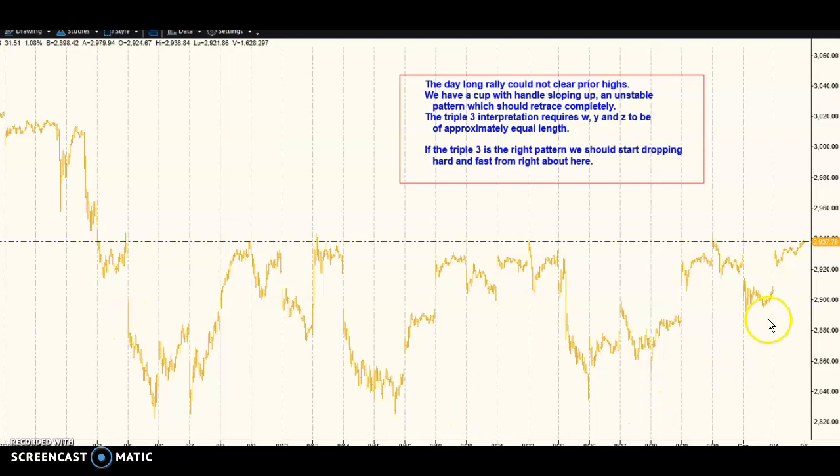We've had this big rally and we just can't clear these prior highs. So when you rally this long and can't break out of the consolidation, something has to give. We have a cup with a handle sloping up. It's supposed to be an unstable pattern. Once it starts dropping and breaks this slope, it's supposed to undercut the low of the cup. This is a 333. We really should be starting to drop right here because the W, the Y, and the Z should be equal in height or length, whatever you want to call it.